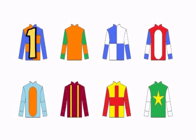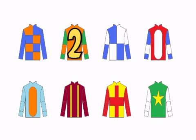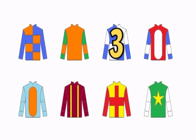Horse number 1, if it likes the look of the fences, then this one could go all the way. Number 2, how many tickets have you bought on number 2? It's a pity now that the refund desk is closed. And horse number 3, the distance could be a little too much, but he's in there with a great chance.